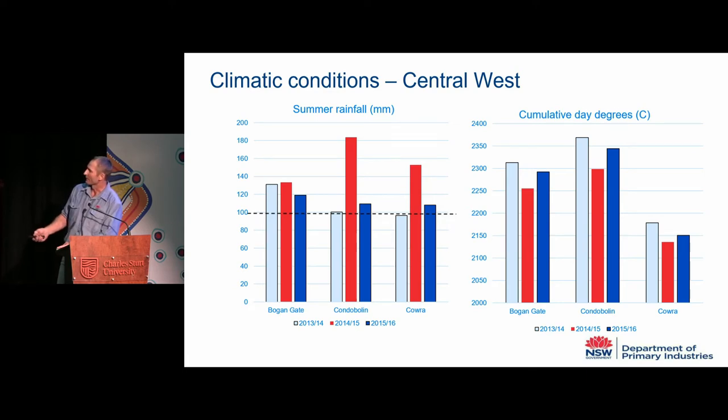The number perhaps doesn't really matter, but what we see here is that Condobolin and Bogan Gate, perhaps as you would expect, are very much hotter than Cowra. And at the Cowra site, particularly in these 2 years, because remember, we still got a decline in lucerne density in that first year, so it was a bit drier and a bit warmer, but in these second 2 years, they were below about 2150 cumulative day degrees.